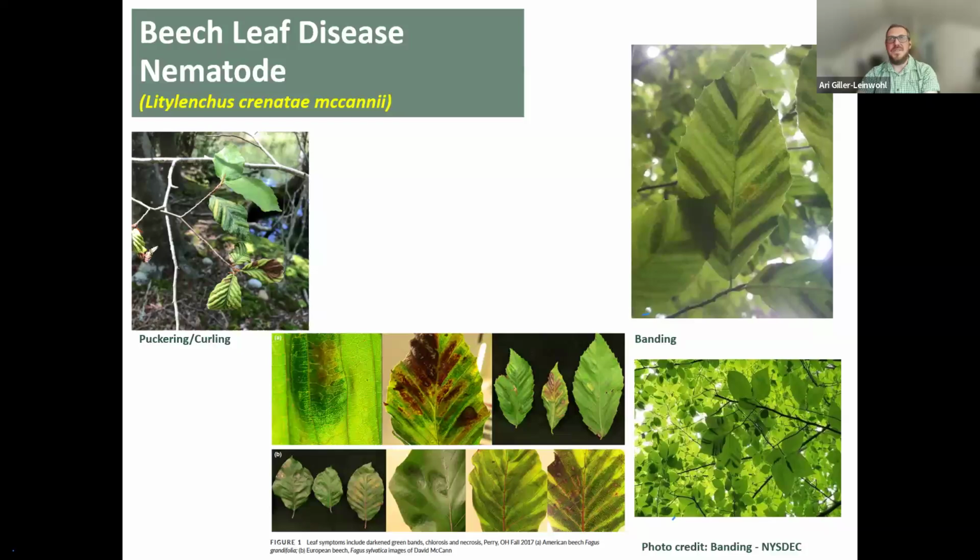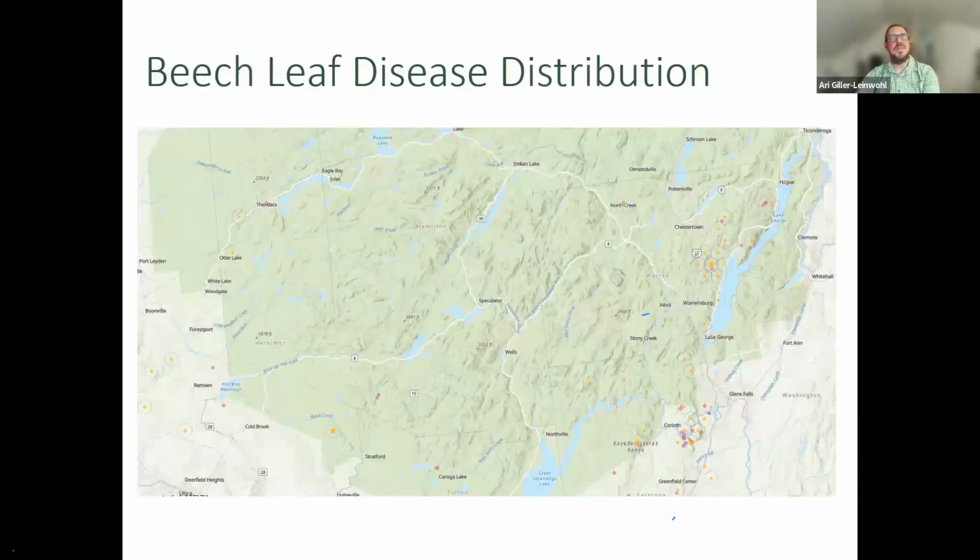Beech leaf disease is also a forest pest that's actively, quickly moving through our region. The banding on the leaves is that key differentiator on the right there. And stay tuned. We've got a beech leaf disease forest pest hunter season planned for this summer. And we'll post more about that. Probably an event in August for some in-person ID as well.